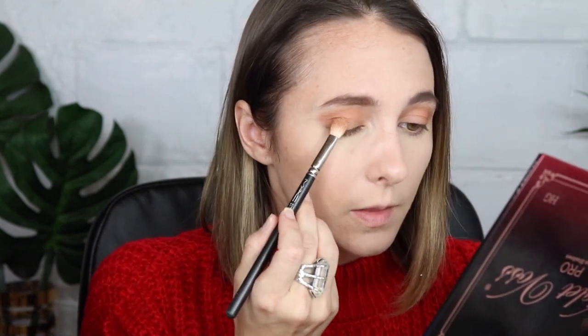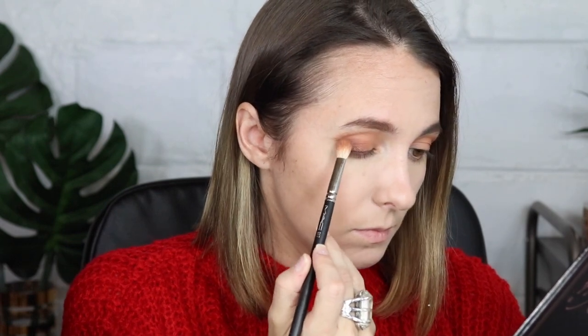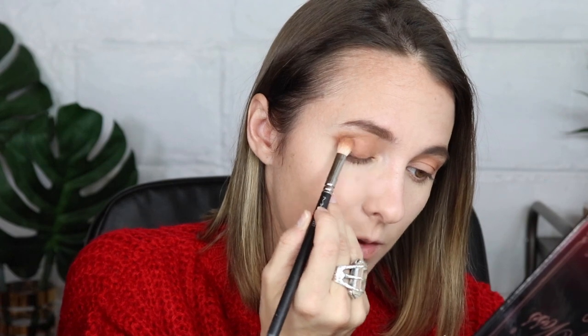Maybe we should do an all matte look. I'm gonna go in with Brownie Points, this one right here. And this is a MAC 217 brush. I'm gonna put this against the lash line in that outer third and just really slowly build up the color and the pigment and blend it as I build. Work it up into the crease just a little bit, less than a third of the way in. Kind of creating that V shape out there. I'm using the very tip of my brush to place it down. And then you can even wipe off the brush or grab a new one to blend it out.